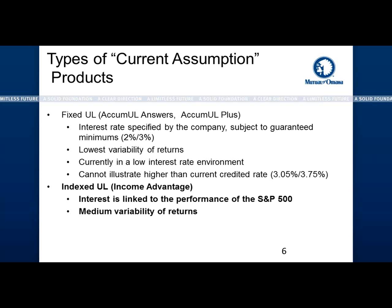And now we chose the Standard & Poor's as the index to base our IUL off of because it is the most common one out there. Pretty much everybody knows what the Standard & Poor's 500 is. And I think what you'll see throughout our product design is that we tried to make it as simple as possible. Now that third type of current assumption product, the variable universal life, we don't offer a variable universal life at this time. Not to say that we won't sometime in the future, but there's no plans at this time to release a variable product.